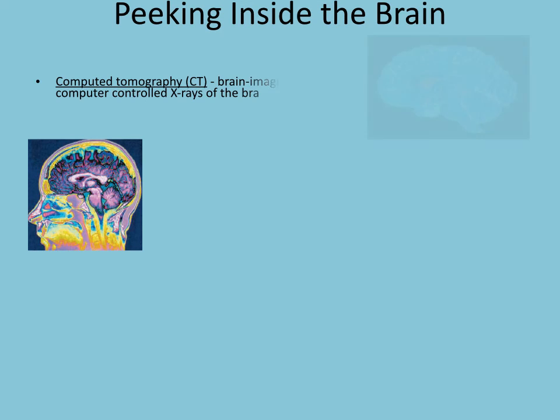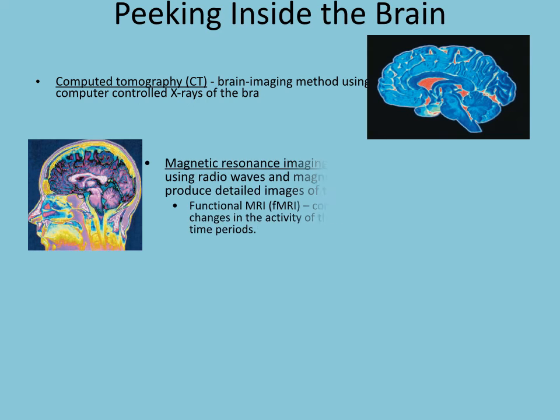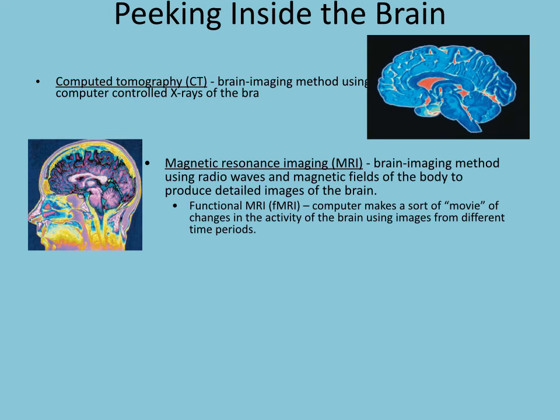Now, other major studies of the brain are going to be your computed tomography, or the CT, which is using controlled x-rays of the brain. It is looking at the brain in different slices. Your MRIs are brain imaging. They're going to give you the most detail of the brain, and that's why MRIs are so popular. We also have functional MRIs, which kind of makes a movie out of your MRIs, and it allows us to see brain activity from different time periods. So instead of just seeing one set image, we're allowed to look at how the brain has changed in its activity by viewing the MRI at different times and seeing how they come together.